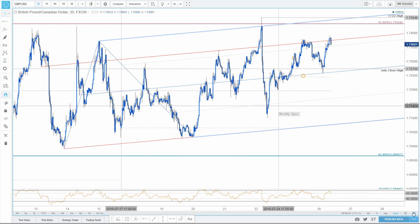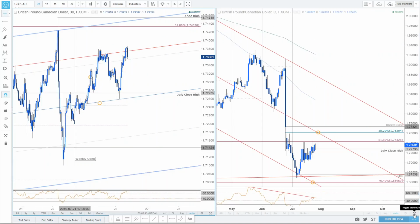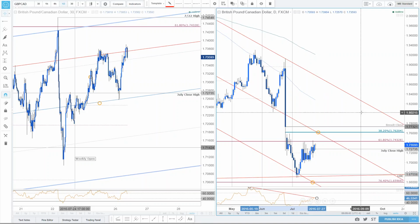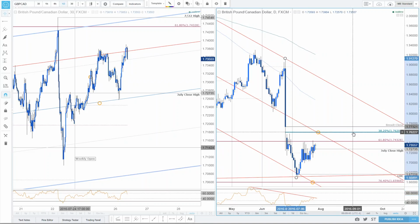It's a pretty big region that we still need to get through on sterling CAD, guys, but that's the broader story. Look for that trigger today. A close above it really validates the continuation. Subsequent topside targets take it as high as 76.20, and that's a basic 38.2 of the Brexit drop.